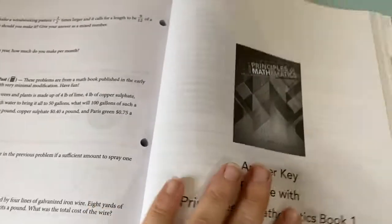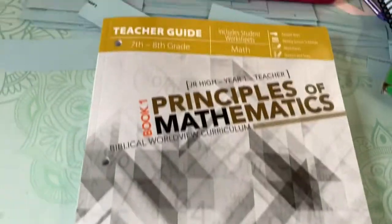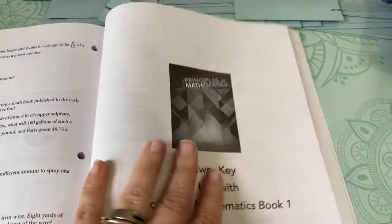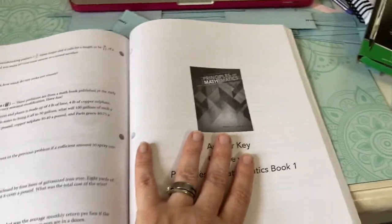Just wanted to show you one more thing that I'm prepping in the back of the Principles of Mathematics teacher guide. There are answers, the answer key. So I'm just gonna take out the answer key so then my daughter can have all of her workbook pages and quizzes. And also it has some charts in the back, just some reference charts. So I'm just gonna tear these out and put them in my teacher binder.